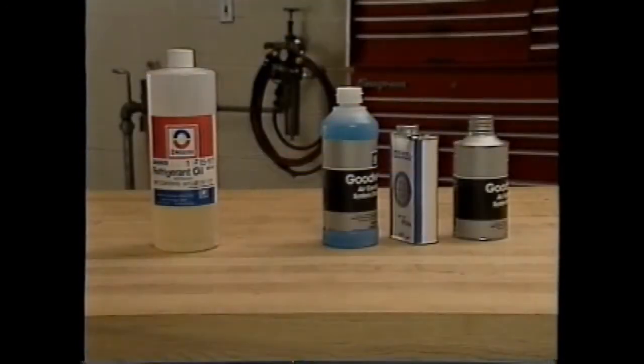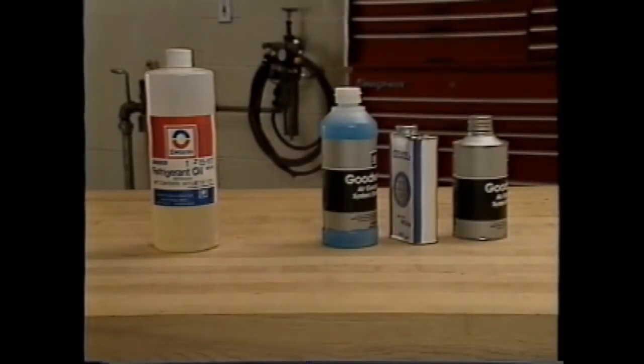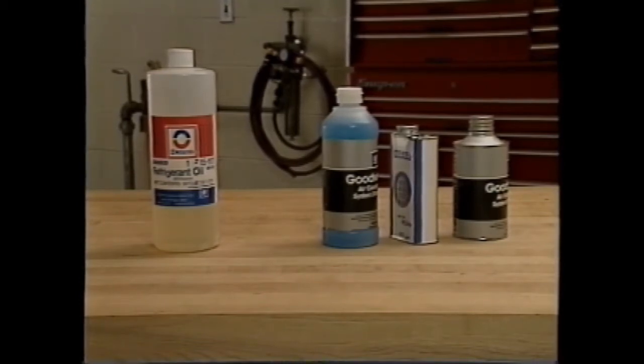One of the most important differences between the two refrigerants are the lubricants carried throughout the components. R12 uses a mineral-based 525 viscosity oil, which is carried with the gaseous refrigerant to coat all internal surfaces of the AC system. Because of the different chemical compositions, 525 oil used in R12 systems is not carried with R134A and therefore will not provide adequate lubrication to components. If the refrigerants are mixed, the compressor will most likely fail due to a lack of adequate lubrication.